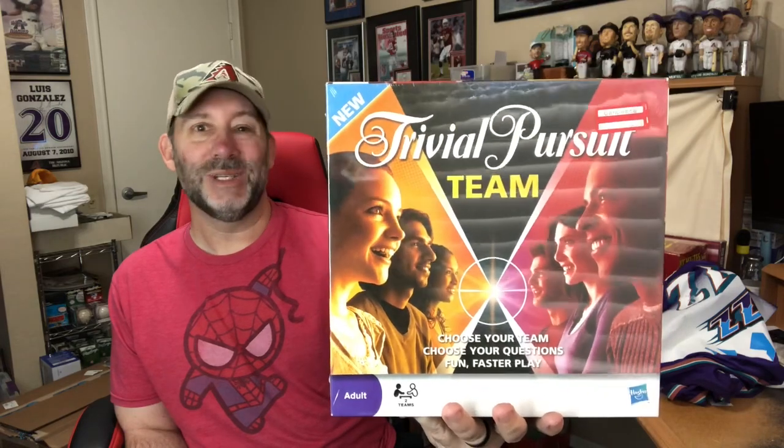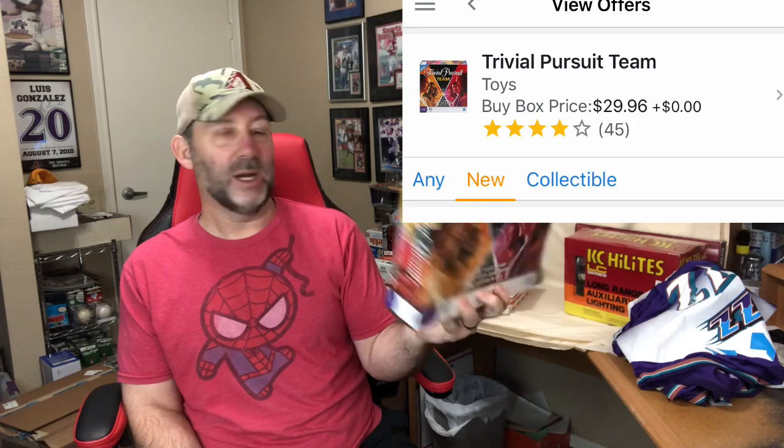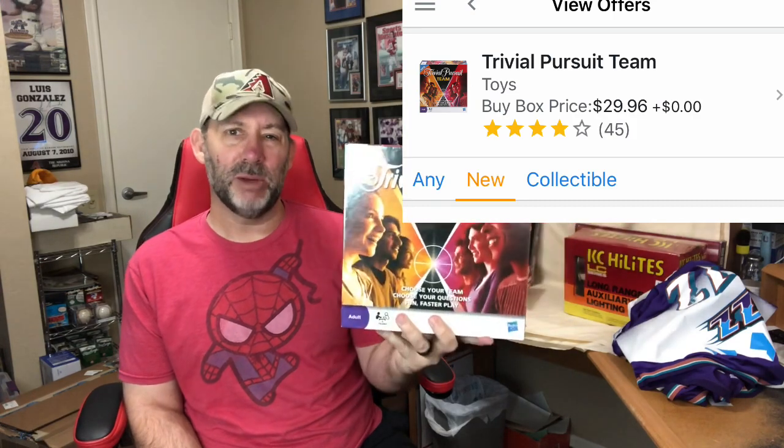Then at their other location, I bought 3 items. So I bought a new sealed board game. This was $4. Look at the Target clearance tag on there. Trivial Pursuit Team. Actually, I don't even know if I looked it up. New sealed for $4. I figured I'd buy it. I'll throw a pop-up here of what they're going for on Amazon. And then just 2 baseballs that'll go in my booth. We got a St. Louis Cardinals, and then we got this Milwaukee Brewers one. The baseballs were 50 cents each, so I only spent $5 at the store that day.